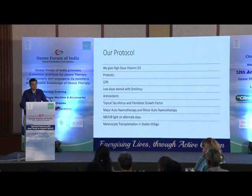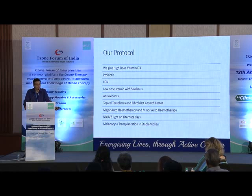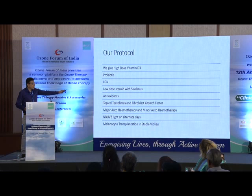Topical tacrolimus, very effective, very good. It is much better than steroids, no side effects. If you're giving steroids topically, don't give them on the face, because otherwise there'll be a lot of problems. People don't know that topical steroids can have a lot of problems in the long run. So tacrolimus is much preferred.